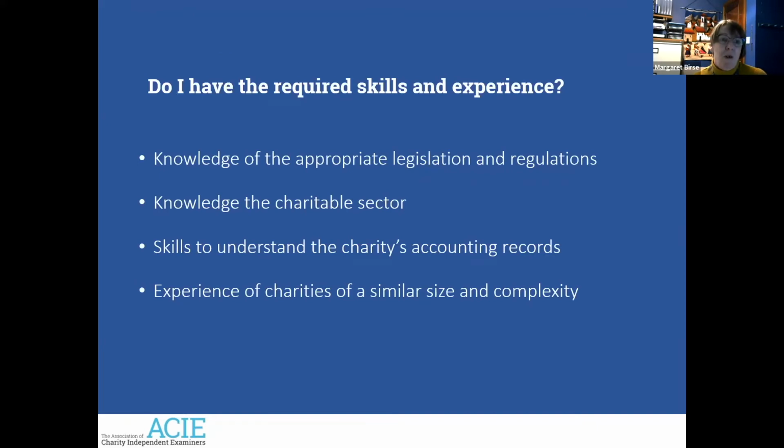But just to recap on the required skills and experience, you have to have knowledge of the appropriate legislation and regulations, knowledge of the charity sector in terms of the size and complexity of the charity that you're working with, and skills to understand the charity's accounting records. I think I work with around 20 charities just now, and each of them keep their accounting records in slightly different ways. I have some charities using QuickBooks, some using a specific charity accounting software, a lot using Excel, and one or two who still keep paper records. Whichever it is that the charities keep and they're comfortable to keep is fine, but you have to understand the system that they're using. And you have to have experience of charities of a similar size and complexity.